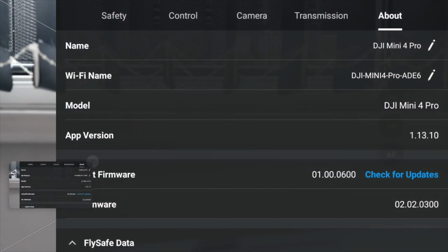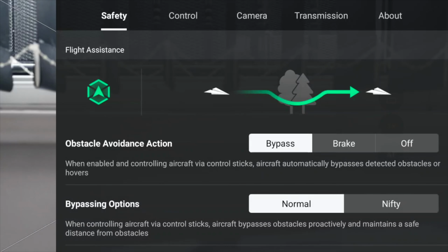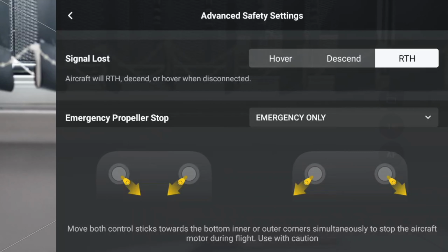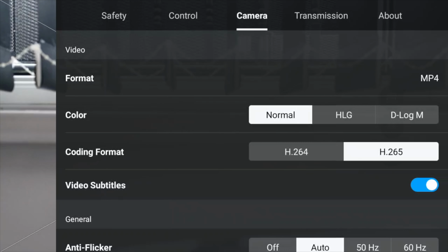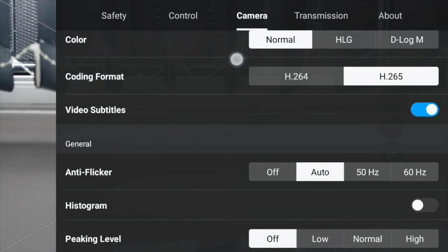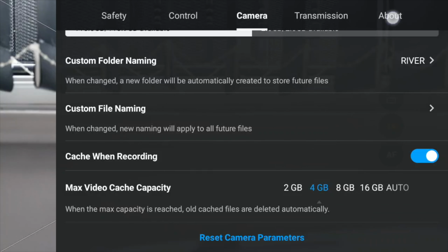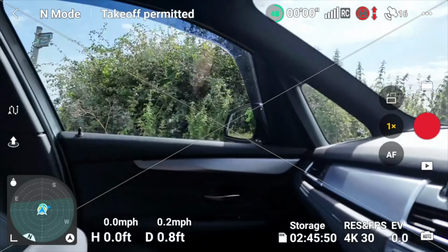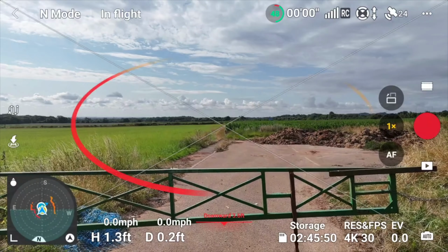And as I've always said, it's always best to check through your menus and make sure that everything is working absolutely fine. And just checking in the safety. I always check in the advanced safety, make sure when return to home, and just checking generally through these menus, nothing's actually changed because it's back to 1.13.10. So as always, on with a quick flight test.